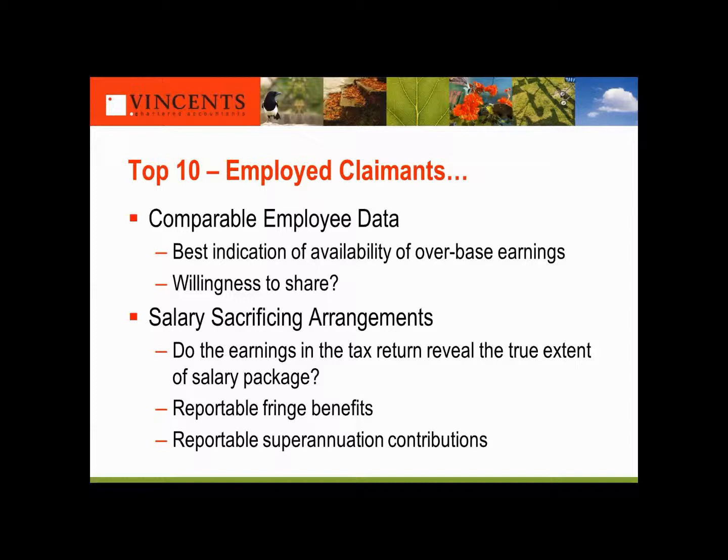Someone who's injured in a particular role where overtime and those over base earnings are an important component of the total earnings package. One of the best places to go is to the employer, assuming the employer is willing to share the information, and in certain circumstances they can be compelled to share that information, to get an idea of what someone else who works in the same role has been able to earn since the accident.